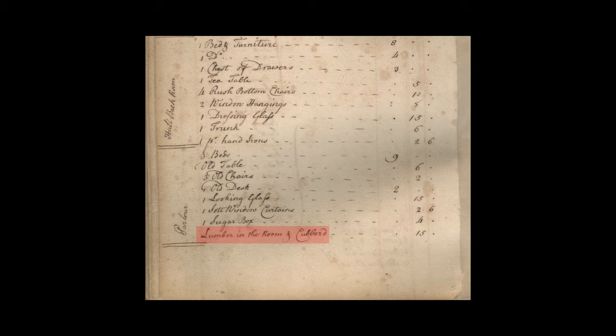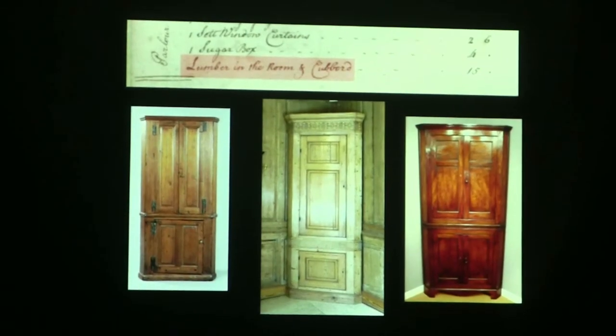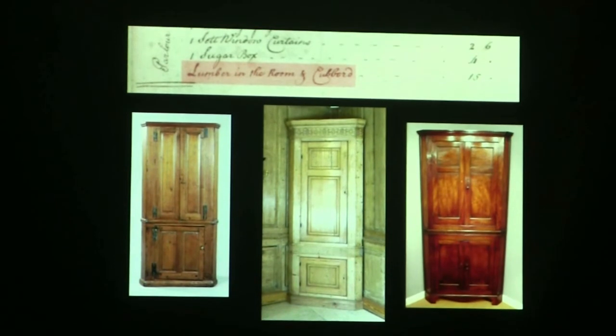Now we had to decide, now that we knew that there was a corner cupboard in the parlor, what kind of corner cupboard to put in. And they came in a variety of shapes and sizes in the 18th century. There was the practical, enclosed kind, like these three examples that you see here. They were all doors. They're a little more utilitarian, and they would have really been to hide your junk and your cleaning supplies, maybe extra dishes for the dining room, that sort of thing. Not things that you wanted to publicly display.